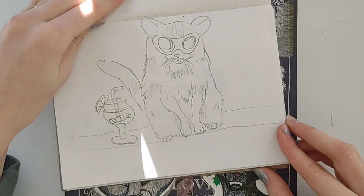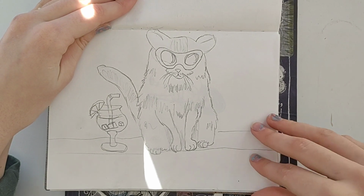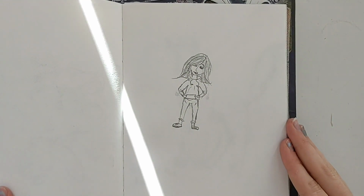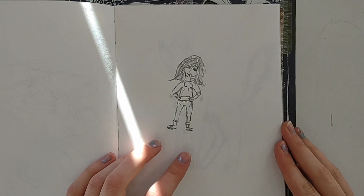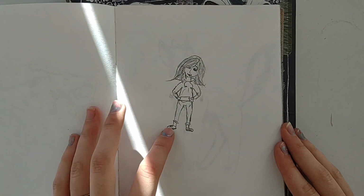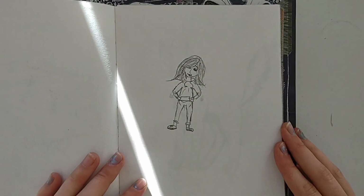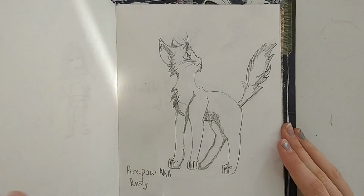This was something that was in the drawing manual as well. I honestly don't even remember. Oh my gosh. I think I was looking at Avatar, not Avatar like Way of the Water, but Avatar character design or something like that. Yeah, that was supposed to be me, I think. I honestly don't even know.